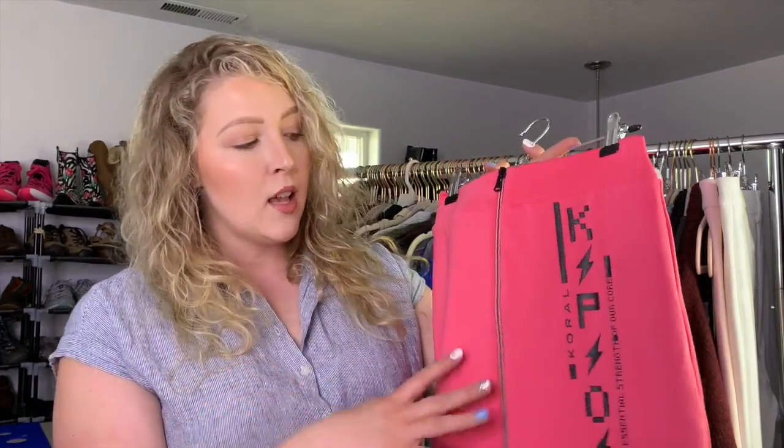This one was so stinking cute. Immediately when I saw it, I thought of Japanese culture and that sort of streetwear style. And then as we were pulling it out, I realized it said K-pop down the side, which totally made sense. This is a coral performance skirt. It is so insanely soft. It has a really nice material and it's very stretchy.